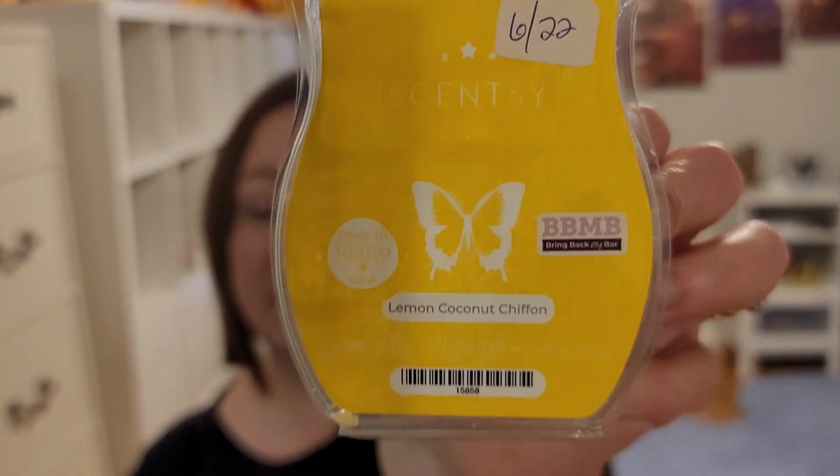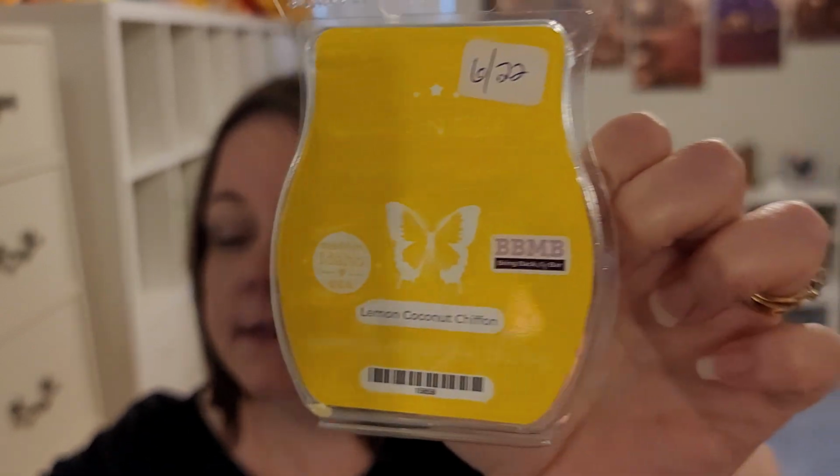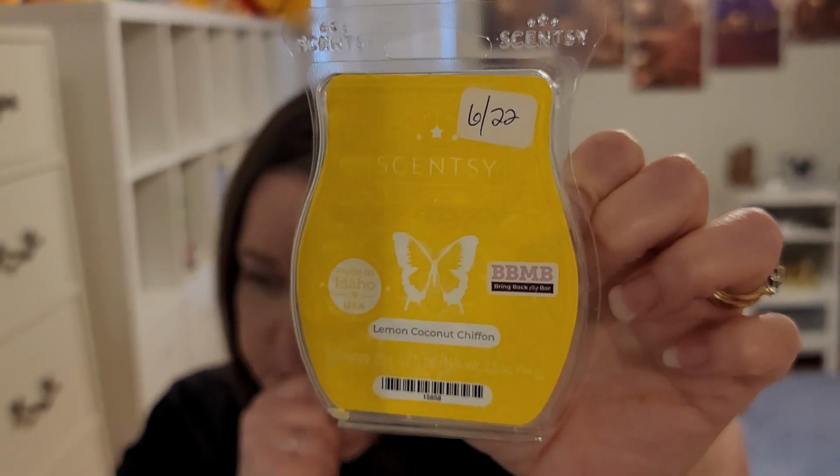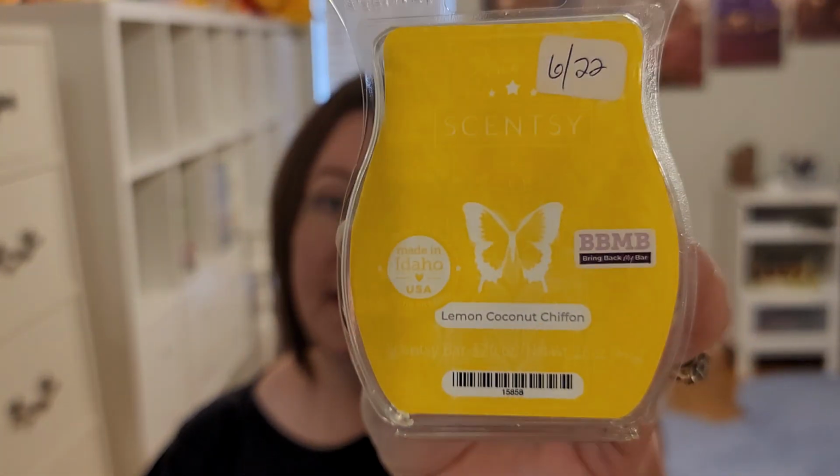And most recently, an addition to my Scentsy club, Lemon Coconut Chiffon. This is a lemon custard butter cake and toasted coconut. So yes, a lemon pound cake basically with that toasted coconut in the background. Not just coconut, it is specifically, I do get that toasted coconut note, and that's what makes this so unique. I really like this. I have it in my club currently, and I'm not even usually a bakery type scent lover. So yeah, if you see that, try that one.